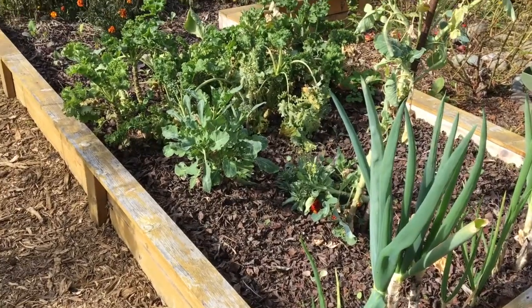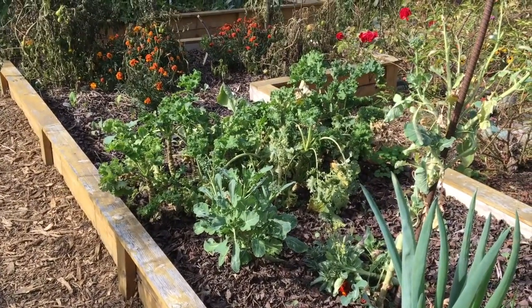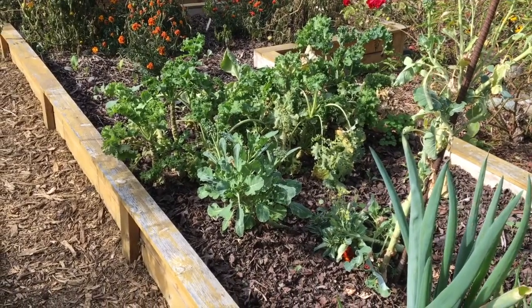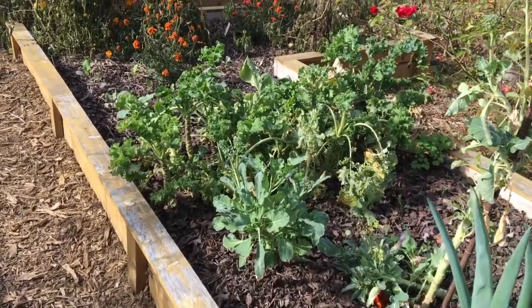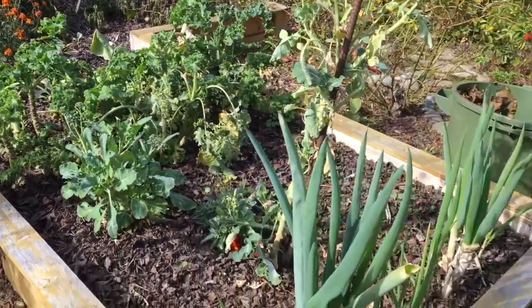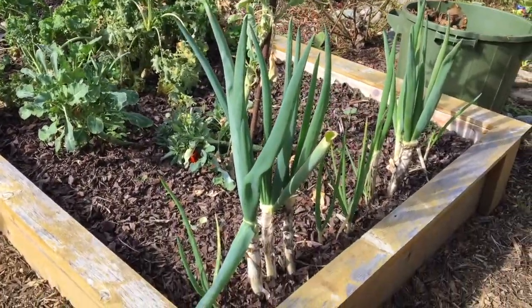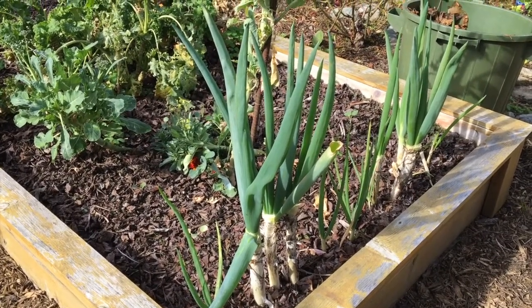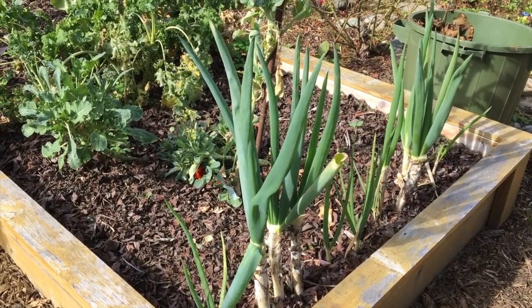Brassica bed is the one that has most of the edibles in here that are winter hardy. We've got some broccoli plants still, tons of kale, and even the green onions have survived the frost and will probably keep producing. These are actually still from last year's sowing in the spring, so they're going strong still.